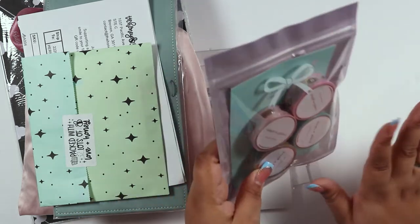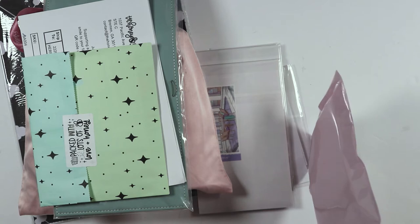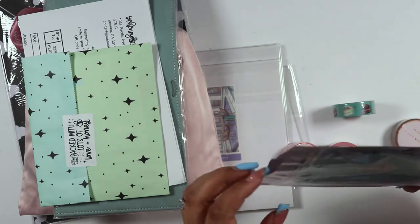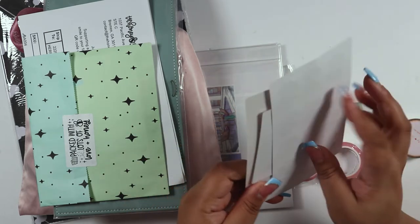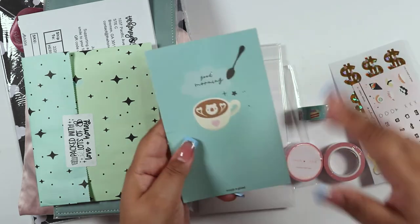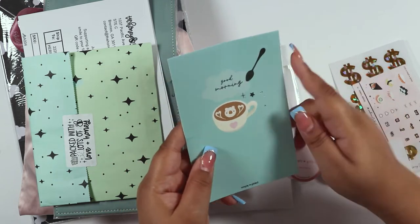So yeah. Here on the top we have some Simply Gilded washi. Simply Gilded had, I think, a birthday sale. This shipped super fast. I didn't get a lot, just 4 pieces of washi, because I had already ordered an album, which I think was in the haul I showed a few minutes before this. But this is the Sterling card. It says good morning, and it's a bear latte with silver foil.